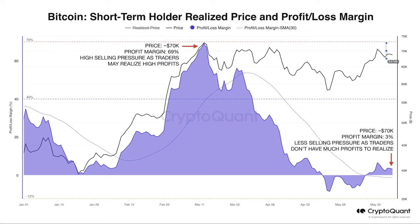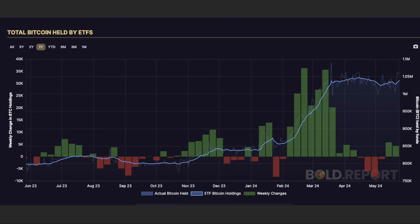This time at 70K, there's not that much selling pressure because there are not that many realized profits for those traders. Very cool charts. You can find them, for example, on CryptoQuant, as you can see down below in the chart. Then we move on to the total bitcoins held by ETFs.